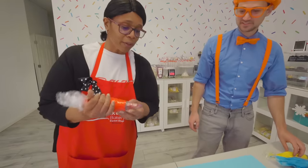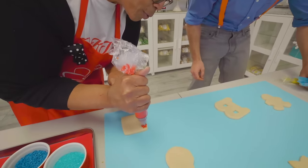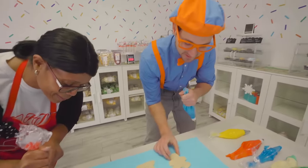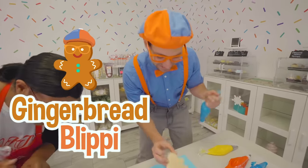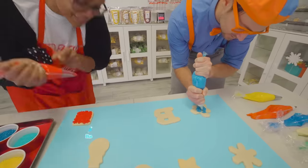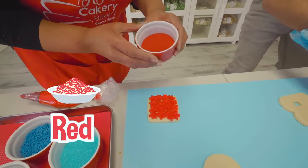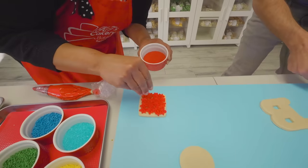And this particular bag has a star tip. Whoa. So what I'm going to do is do little stars on here. And can I decorate while you decorate? Yes. Okay. There we go. While you do that, I'm gonna take the gingerbread man and make gingerbread Blippi. Okay, so now I need to put a bunch of blue there. Whoa, look at yours. And we have red sprinkles. So I'm gonna put a little bit on top just to make my stars sparkle.